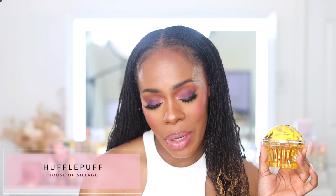Next up is going to be a delicious citrus vanilla gourmand, and you already should have known this on the list, okay? Hufflepuff, completely. Just as soon as I smelled it, I was like, I need it. It completely was just taking over my little mind space, and I'm like, Sharita, oh, those House of Sillage prices. Girl, be patient. Finally got to a price point. They had a flash sale and I picked it up. No regrets.